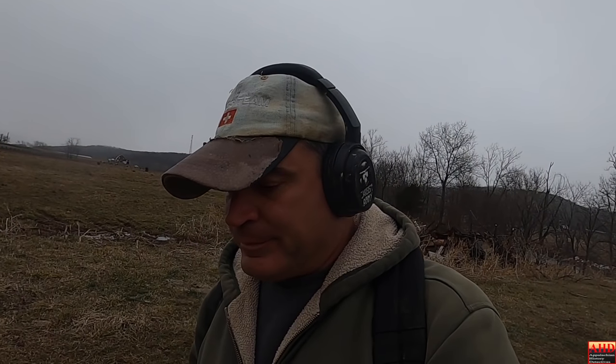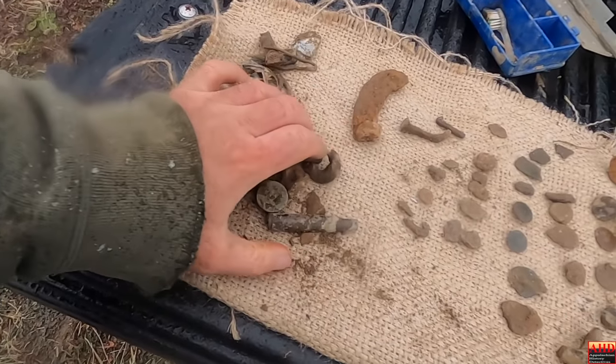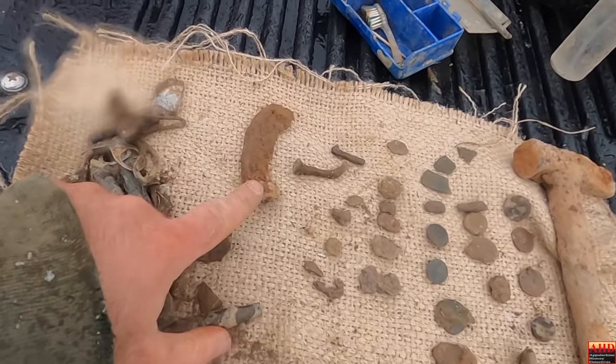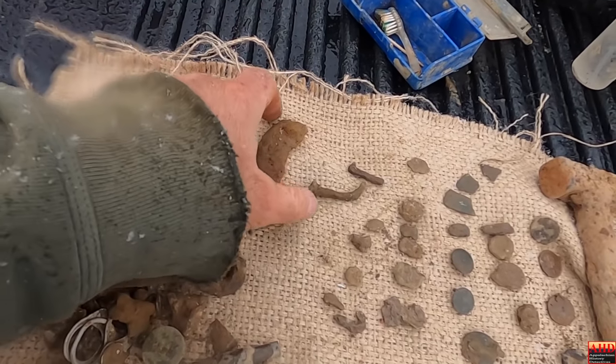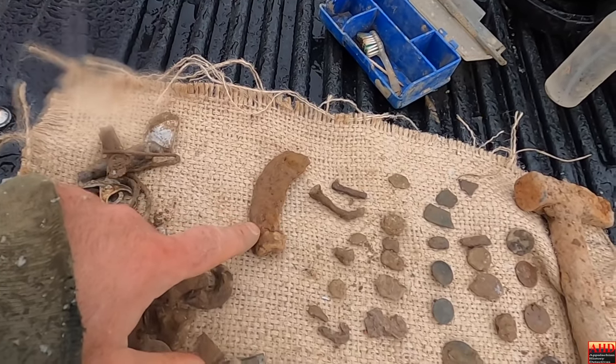We had a great day. We'll do the wrap up there at my truck. I'll show you everything we got. I think we had a good day. I'm really pleased. All my trash and junk. This is the only horseshoe piece I have found at this site. And it just shows me that they didn't spend a lot of time here.